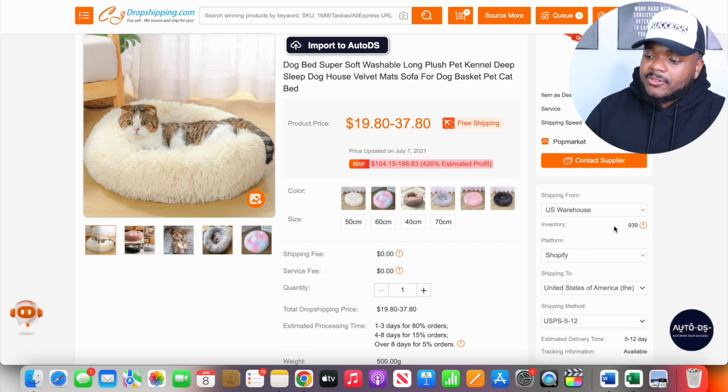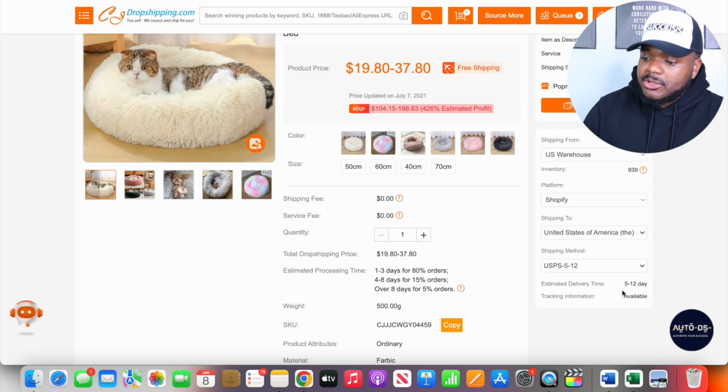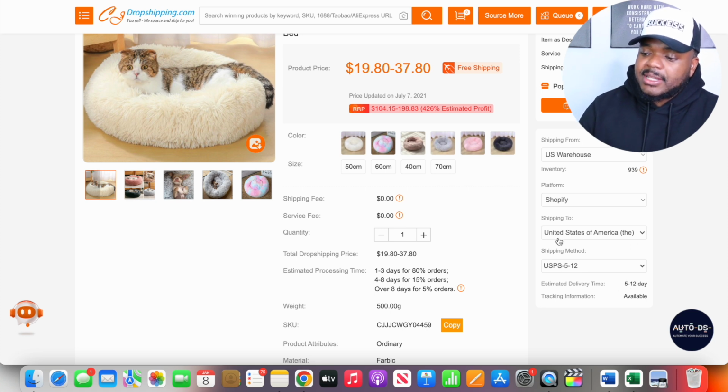So in the US warehouse, they've got over 939 units available, depending on which color you choose and what size you go with. It's also going to let you know how long it's going to take for the customer to receive it. As you can see, if you're shipping it from the United States, it's going to take between 5 to 12 days for the customer to receive it, and there's also tracking available as well.